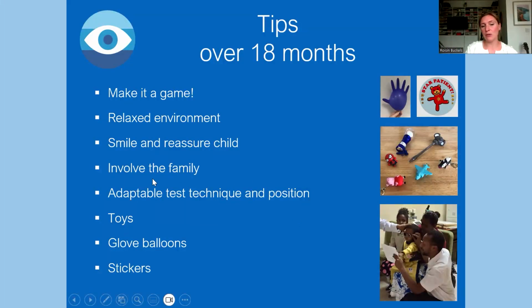Adaptable test technique we've already talked about, that you may need to be kneeling on the floor to get to the eye level. You may need to move around a little bit to keep their attention. Toys, again, we've discussed how useful these are, and you want a combination of toys that are silent and toys that are a little bit more noisy. So here's a few examples of toys here.